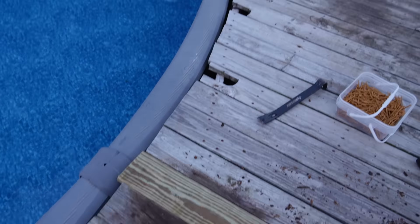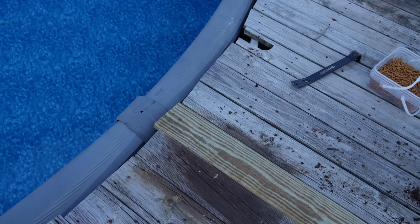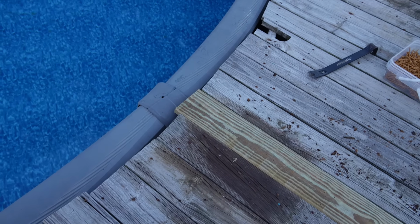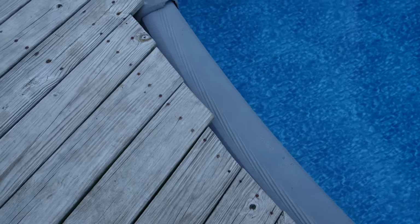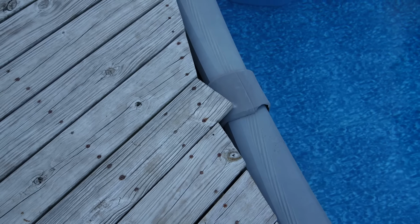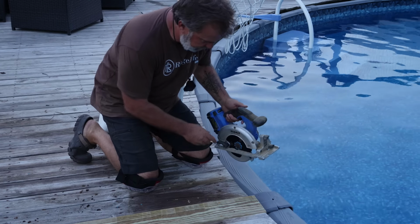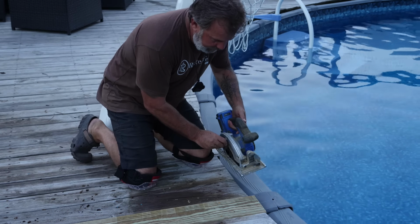So now you can see the pool looks like they used to have a ladder going through there, but it curves on around, so I just have to cut that flush. But the funny thing is, look what they did down here. They left that one out. Now, you know my OCD is not gonna let that fly, so I will be correcting that today. All right, I got the rest of the screws in there. Now let's make this pretty.